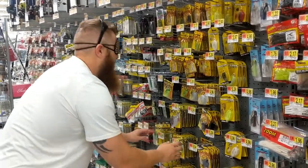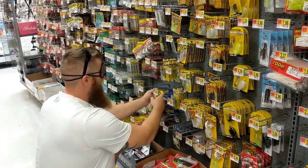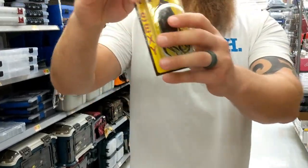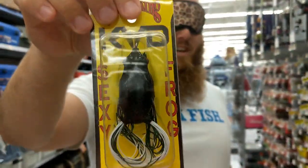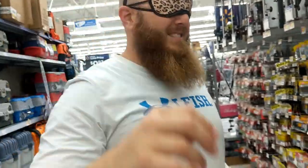Oh, is there more stuff down here? Oh, yeah. This feels kind of big. I don't know what this is. Okay, let's see what that is. Hold it, let me see. Yep. Are any of these lures any good? I think so. Is the real question. I mean, hell, what do I know?